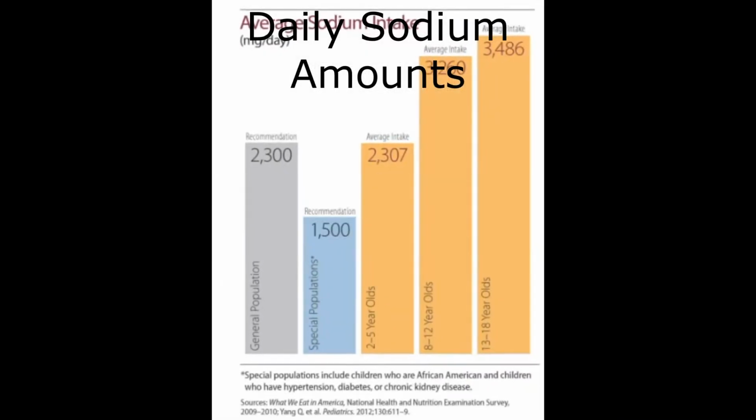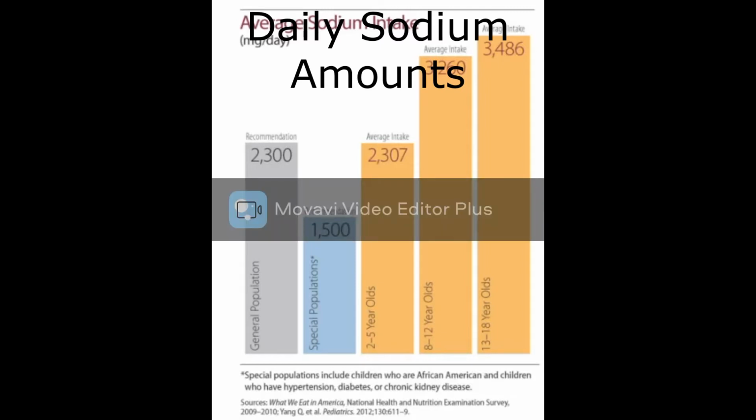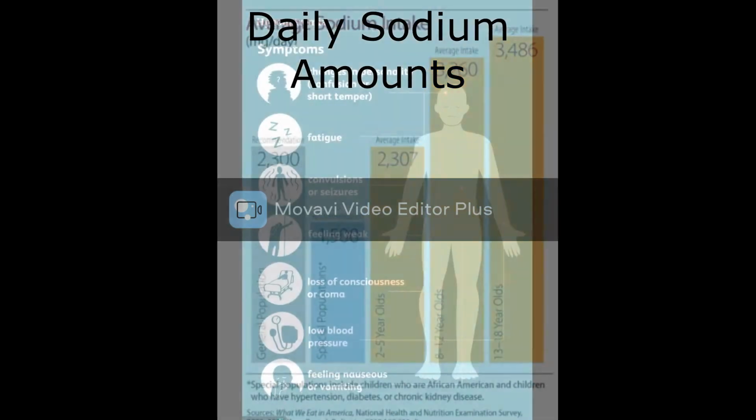Humans obtain the daily amount of sodium they need just by eating foods on a daily basis, which results in consuming an average of at least 1.5 teaspoons of salt per day, or around 3,400 milligrams of sodium a day. However, the 2020-2025 Dietary Guidelines for Americans recommend only 2,300 milligrams of sodium per day.